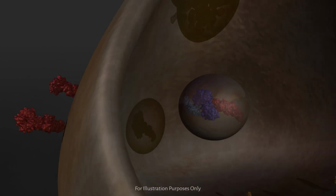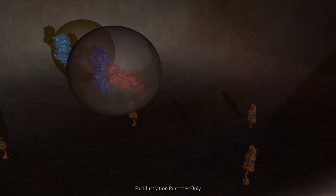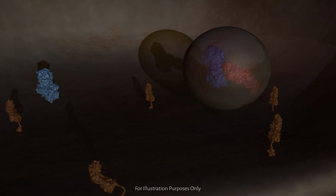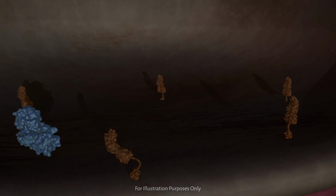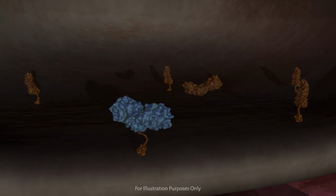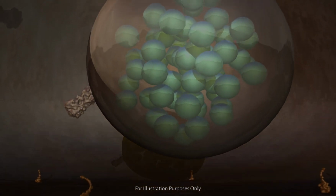Conditions inside the cell cause the disulfide bond to break, and the light chain escapes into the cytoplasm within the cell. There, it cleaves SNAP25 by cutting it at a specific point in its protein sequence. As a result, vesicles cannot fuse with the nerve terminal and release the neurotransmitter.